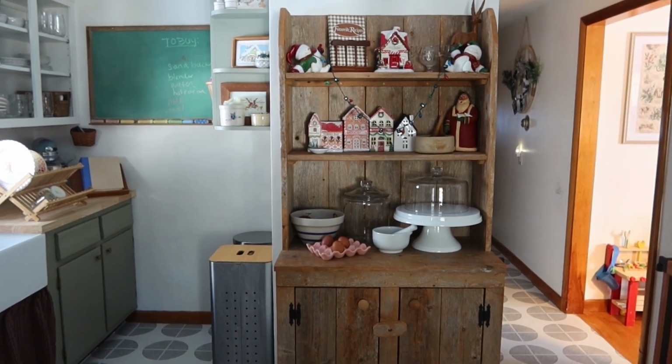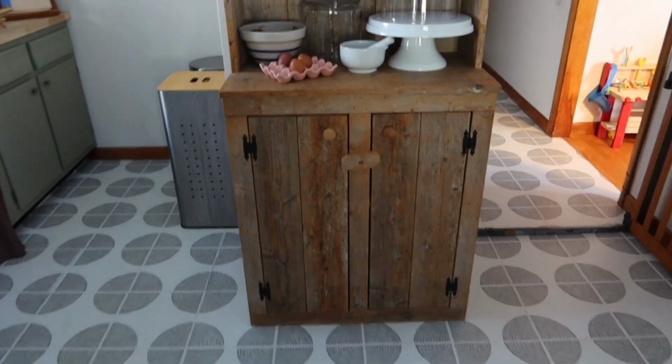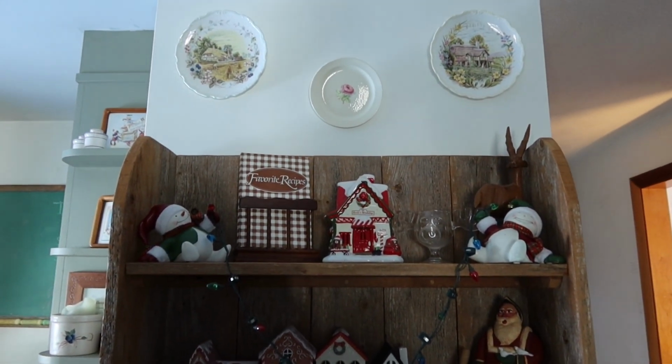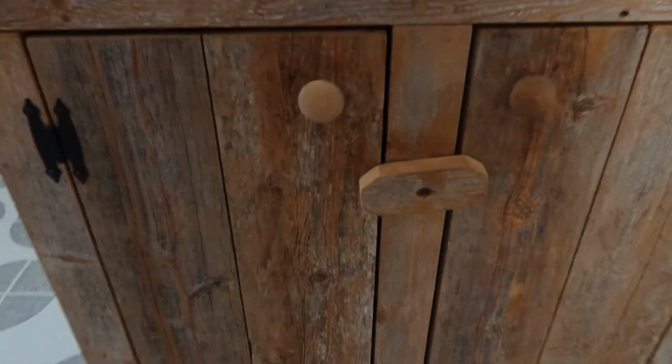So it's very awkward right here. And this fit perfectly. So here is the Hutch. I'll show a little bit closer. I have it all decorated for Christmas right now. Some plates up there. Let me show you inside.